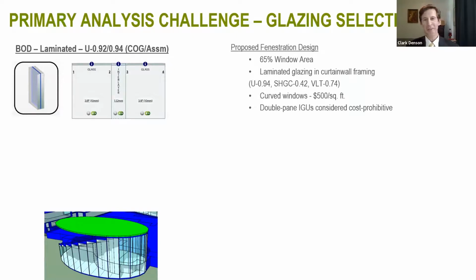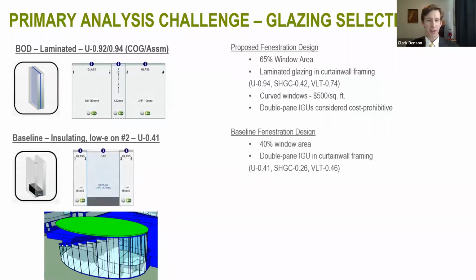Now keep in mind that these were not flat panes of glass. They were specially manufactured curved windows. And with a budget of $500 per square foot, at the time, it was felt that double-paned insulated glazing units were cost prohibitive. By contrast, the Title 24 baseline used a 40% window-wall ratio, as well as double-paned IGUs with an airspace and low-E coatings on surface number 2. Therefore, we knew that code compliance would be a challenge.